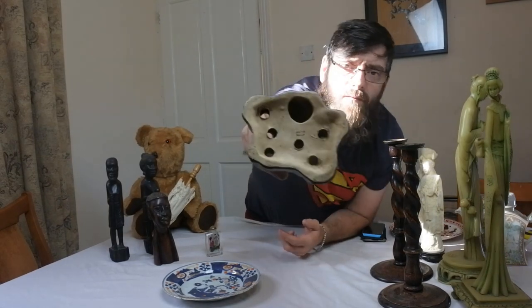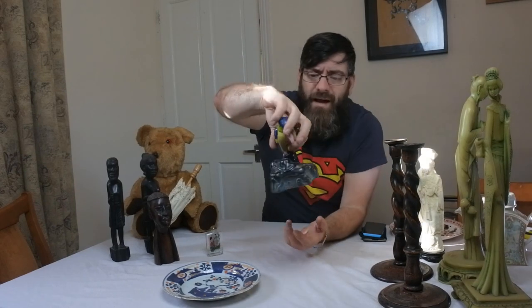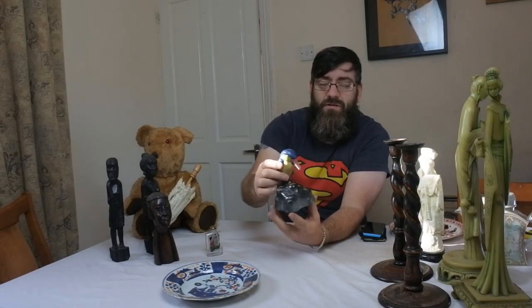Next we have a really nice Japanese posy vase with a bird on it. It's Marutomo ware or something like that. It's really hard to pronounce. It's almost like a stoneware body with the inscription made in Japan, hand painted. It almost looks like a bit of studio pottery, but really is a nice little posy vase, guys.